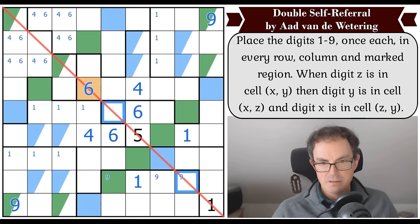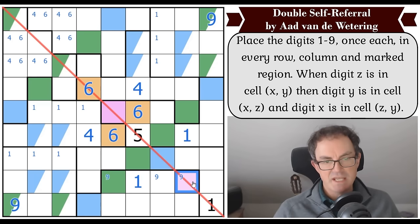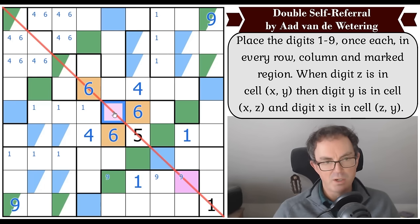Now, what does that mean? I could make those both orange just so that we've got consistency of colouring. So one of these purples is 4, and if it's here, it's saying put 8 into there and there. If it's here, it's saying write 5 into there and there.